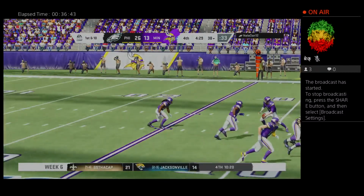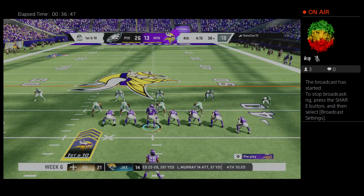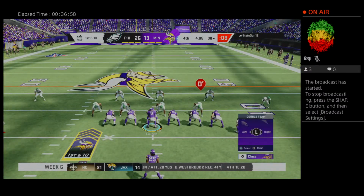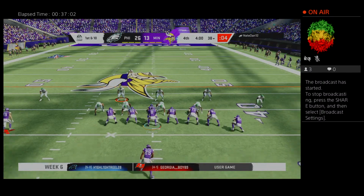Now, yes, a 2-possession game, but a good chunk of time on the clock, so they have the ability still there to run it on 2nd and short, but maybe they need to pick it up a bit. You're right. They did pick up the first down there, but as you mentioned, they have to pick up the pace now because it's a 2-possession game. They've got to get there twice to make sure they have a chance to win. Watch the shift.